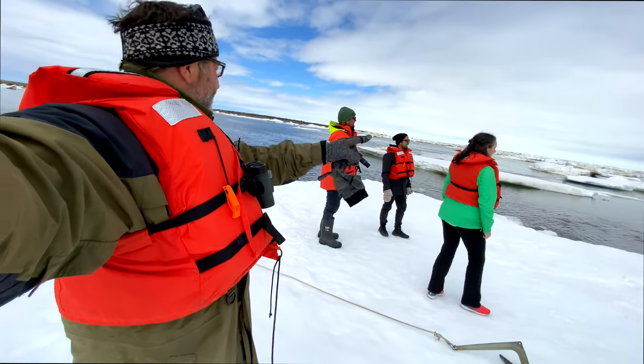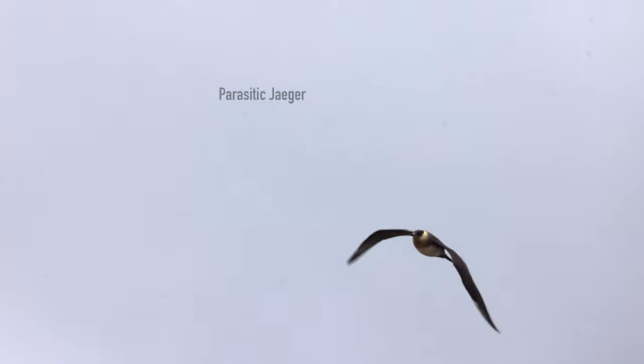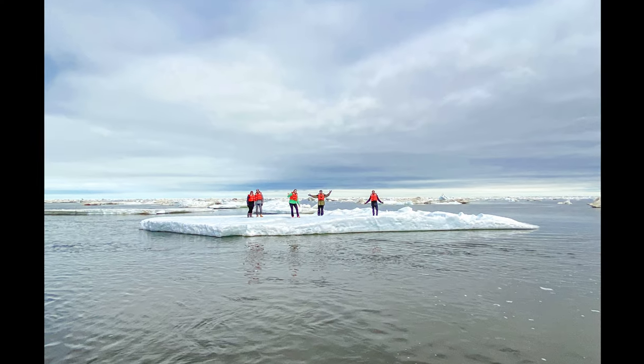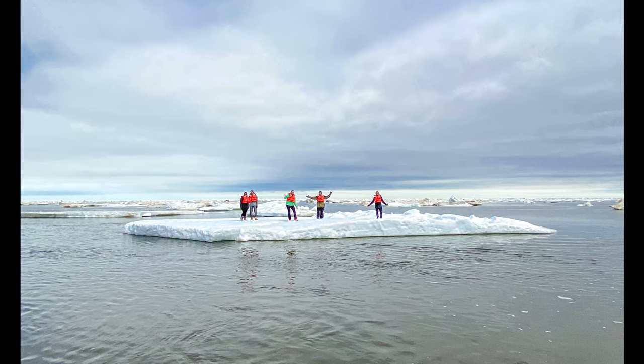Parasitic Jaeger. Top one. Yeah. Do you see any longtails? No, not yet.